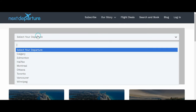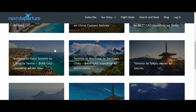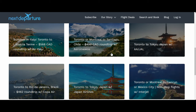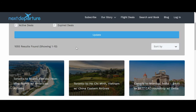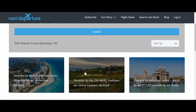it's going to ask you to select your departure, and if we select Toronto and update, then you can see that it's giving you all the deals right here. For example, we have Canada to India for only $445 to $677, or Toronto to Italy for $568. This one has lots of deals available, but the problem is that you have to be very flexible with time, and there might be long waiting times in between. But if you keep an eye on it, and you have an upcoming vacation you're planning, this is a good site to take a look at.